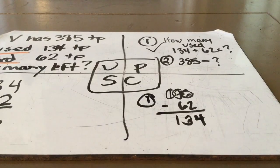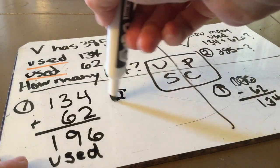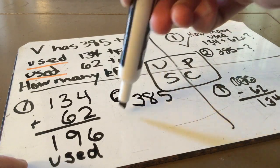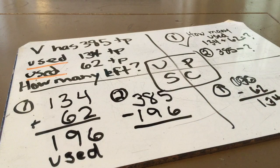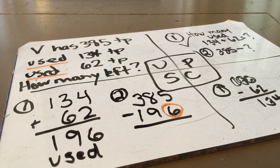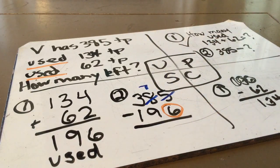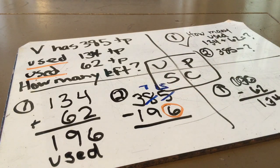Now step 2 is to subtract what she has minus what she uses. So step 2 in my plan goes in step 2 of my solve. 385 take away 196. All right, and I see that there's more on the floor, so I need to go next door to borrow 10 more. I have 8 10s. I'm gonna trade one of those 10s in for 10 1s. I have 5 1s, I get 10 more, that gives me 15. 15 take away 6 is 9.